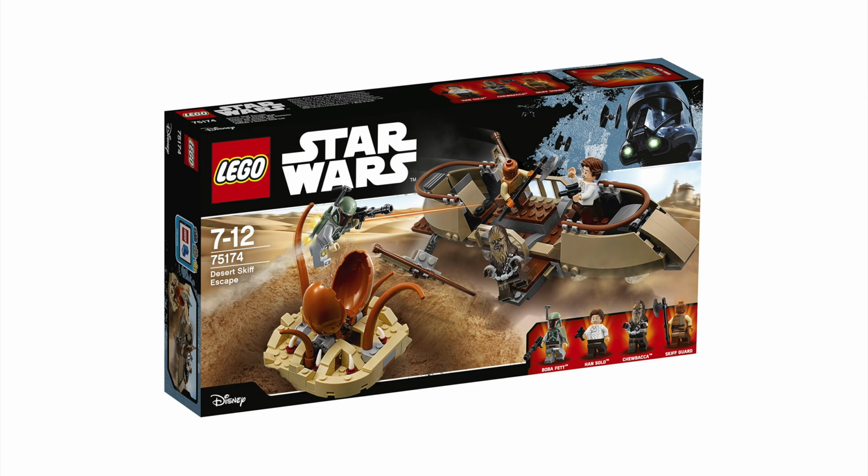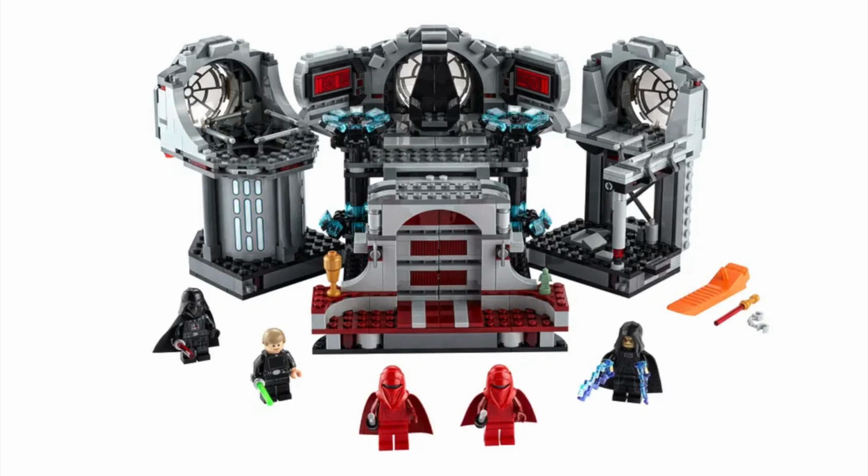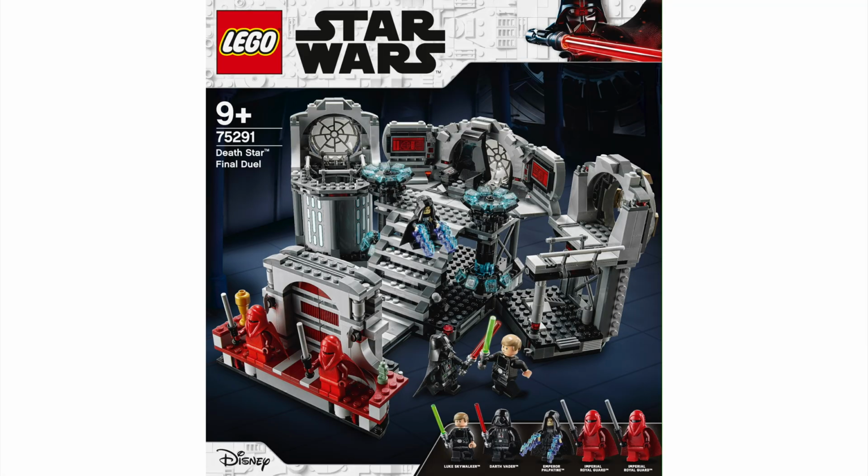The 2017 Desert Skiff. The build is good, but it does feel like it's kind of lacking in figures, at least compared to the other Desert Skiffs. The newer Death Star Final Duel is good. I like the pieces they use for the windows, printed, and yeah, that's about it.